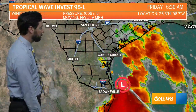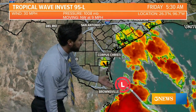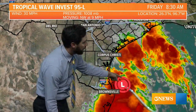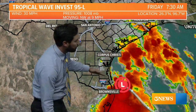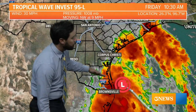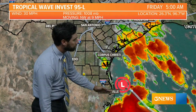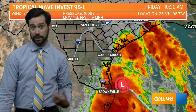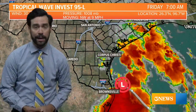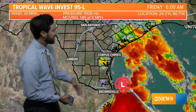This is what it is right now. Current conditions as of 10:30 this morning, winds are at 30 miles per hour near the center of this low pressure feature. It is moving northwest, and it is going to move into South Texas, south of Corpus Christi, north of the Texas-Mexico border, and it is going to be an unorganized tropical wave, and this is what we've been calling for all week long. If you've been watching us and staying with us, an Invest 95L.